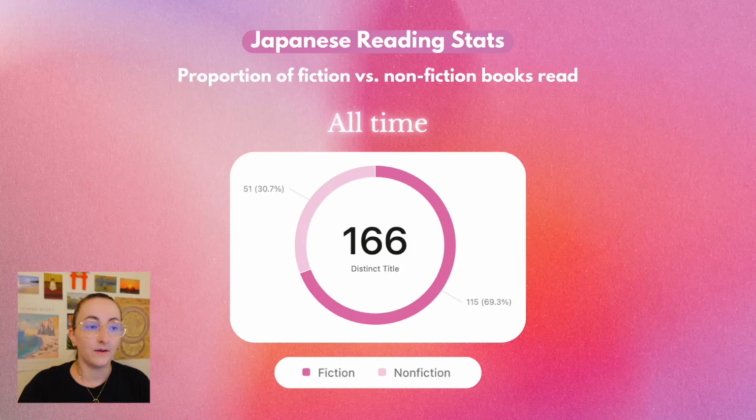Alright, the second category now of data that I want to share with you is the proportion of fiction books I have read versus the non-fiction books I have read up until now. So you can see that I have read in total 166 books, and that actually I've read more fiction than non-fiction books overall.